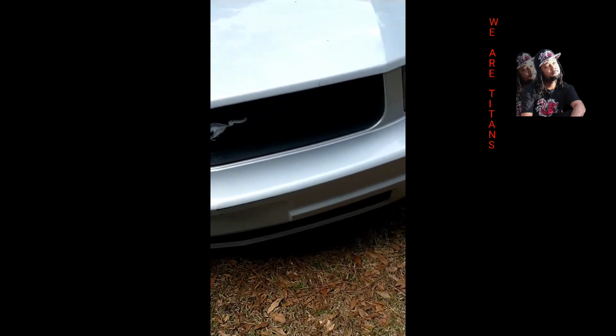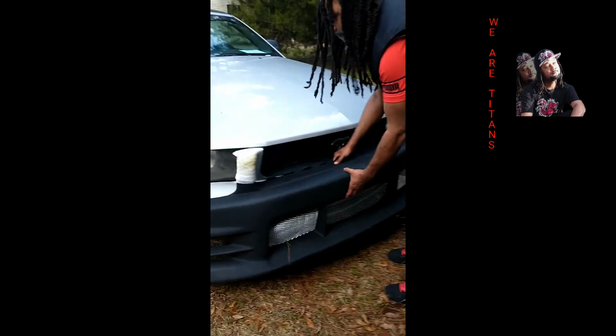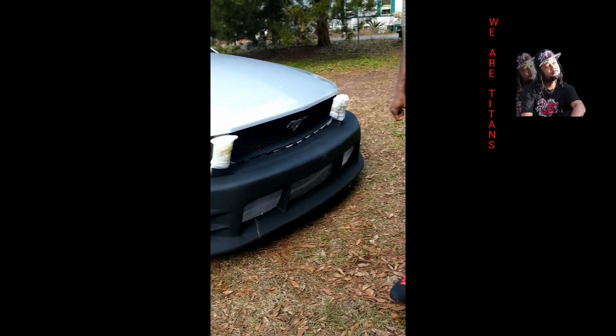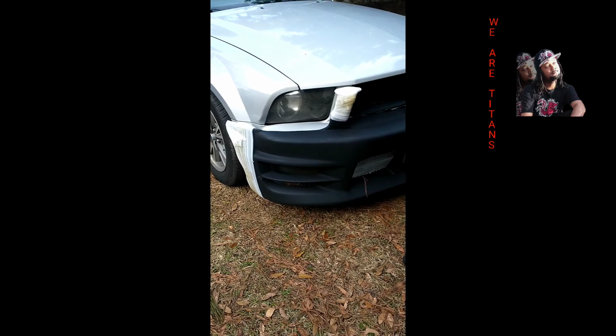I'm gonna show y'all how this bumper is gonna look on here. It's gonna be way better and upgraded than what it was before, I tell you that much. This is how it is right now. Get it from a back distance. Show y'all once again how it is. And now with the upgrade, here, hold the camera. With the upgraded stuff, it should be looking like this.